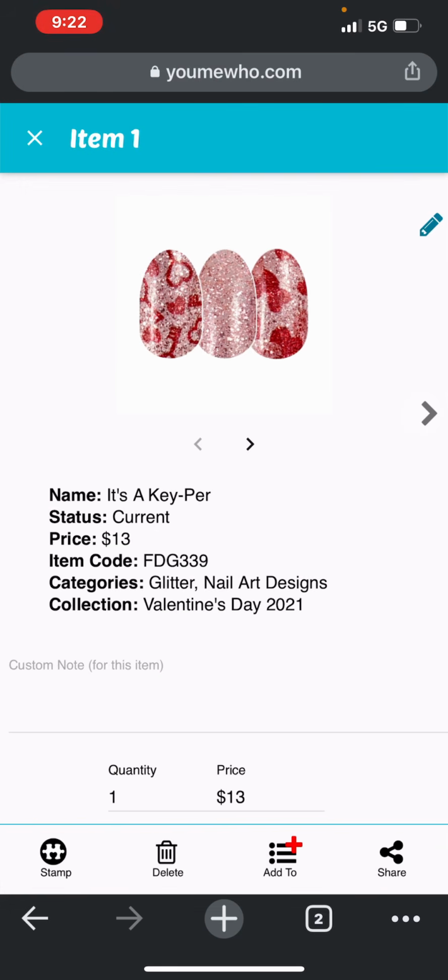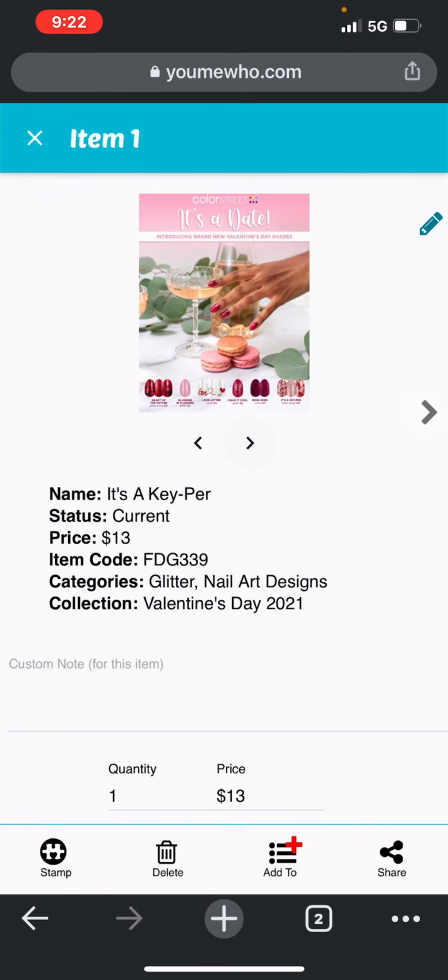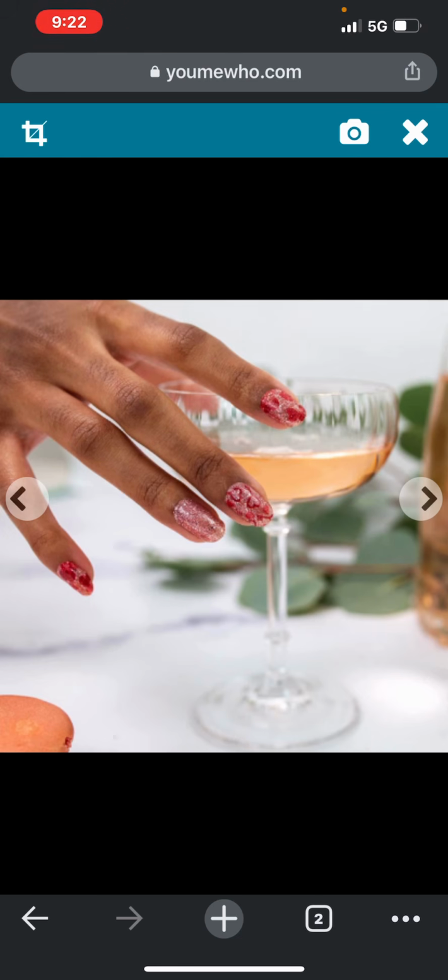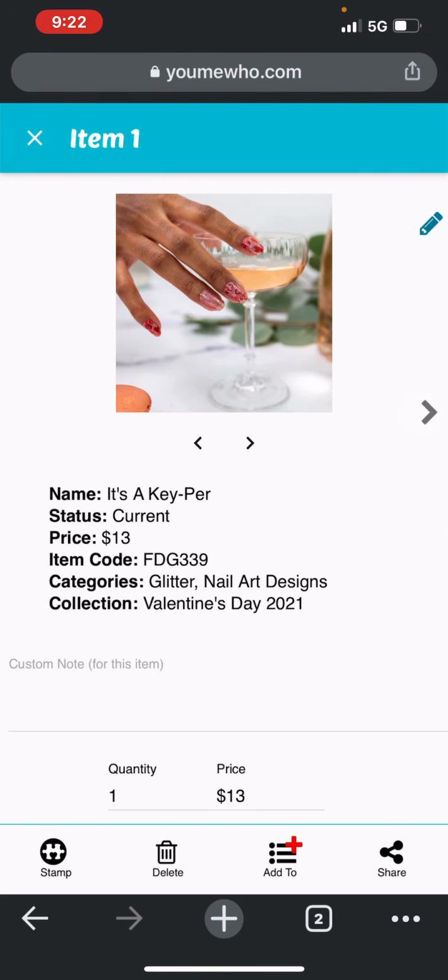If you click on each one, once you have all your inventory in there, you can see that they have pretty pictures up here for you. They'll have alternative photos that the customer can go through and see. If you want to hit the pencil, you can add in a beautiful nail fee if you have one. If you want to make it a little more personable, maybe a little more eye-catching for the customer, you can do that. But Color Street has everything in here for you. So I just leave the stock pictures.